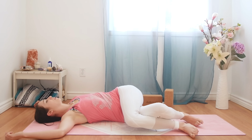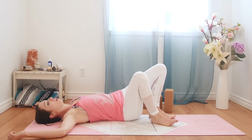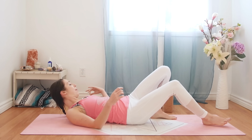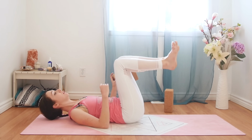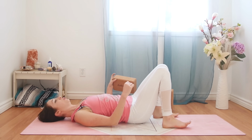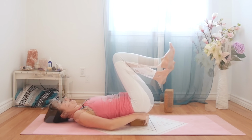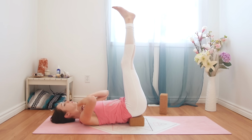Unwrap the legs, lifting and floating the knees back up. And finally, before coming into Shavasana, you could make your way up against the wall and just lift your legs and let your heels lean against the wall. Or you can do it the way I normally like to do it, which is simply by putting a block underneath the hips and extending your legs straight up to the sky for Waterfall Pose.